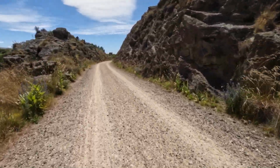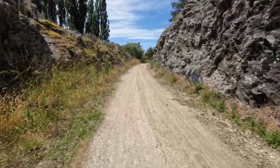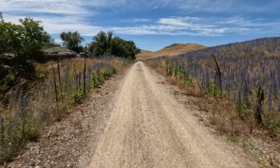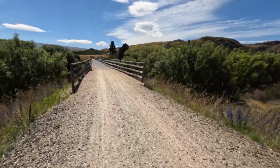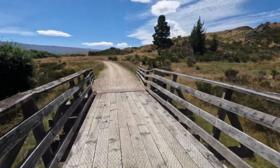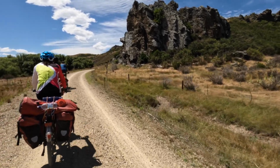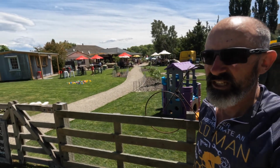This of course is the Central Otago Rail Trail. Battling on the trail for 15 kilometres or so, a bit more, into the headwind, we came across this place, and it's the Chatto Creek Tavern. Lovely spot for refreshments, eh?